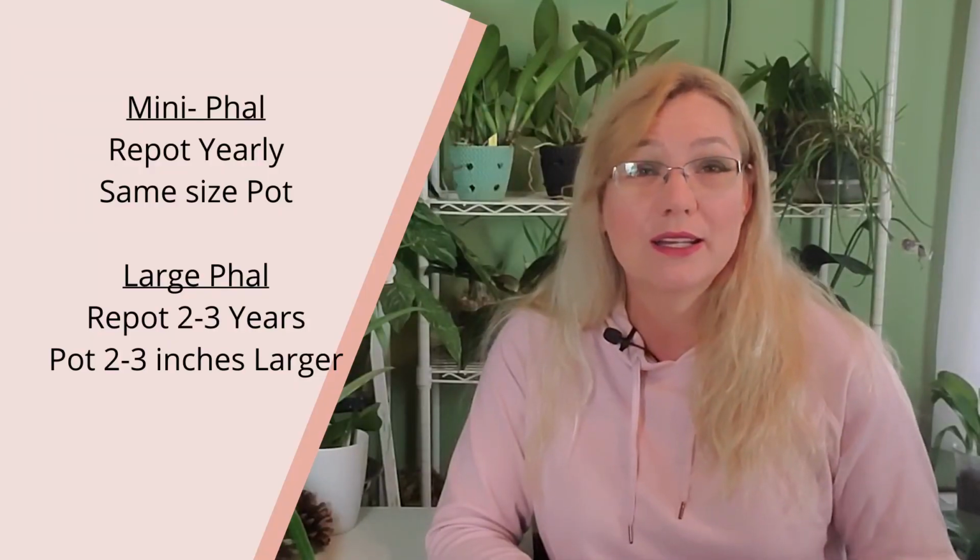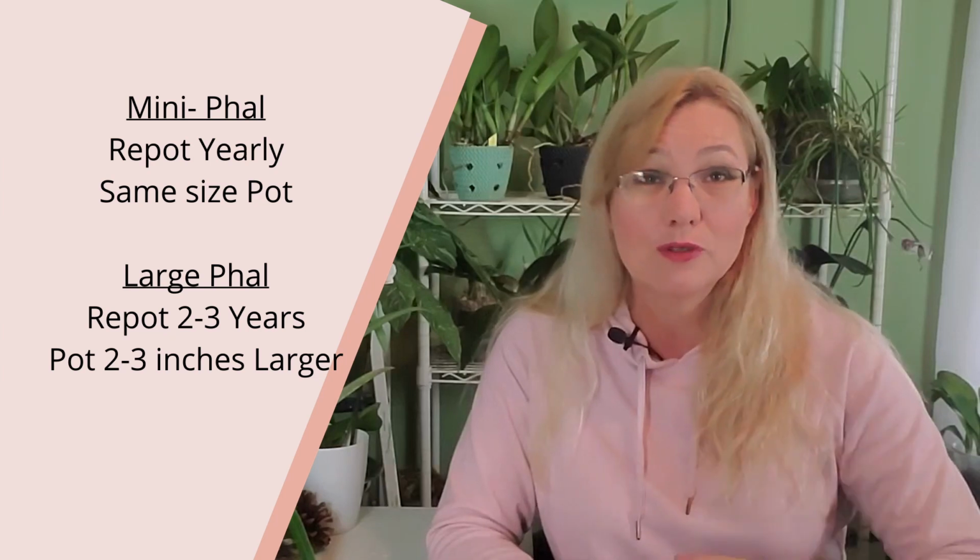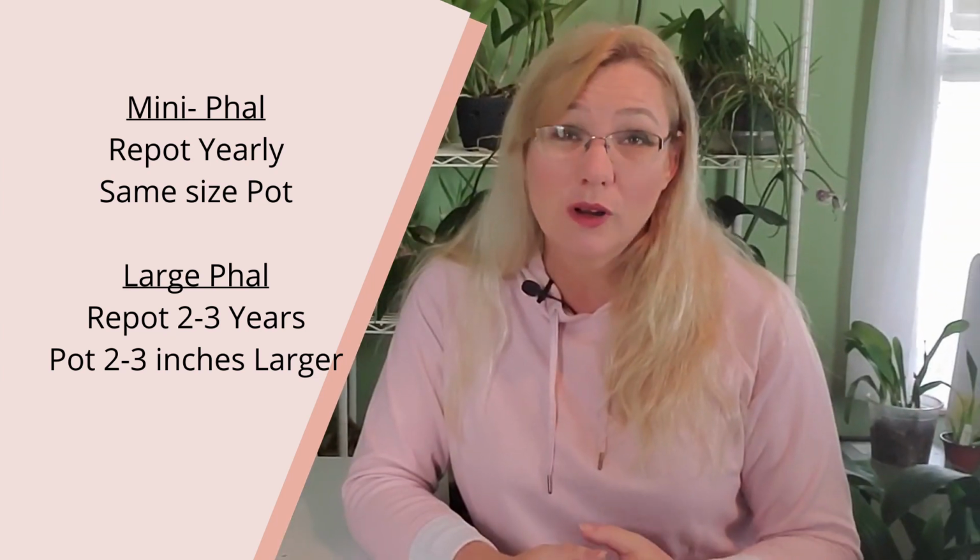I've always repotted at a year, so I keep trading out this, and that's probably because I used a terrible quality sphagnum moss. So check out your sphagnum moss, get a good quality. You can see that video up here. You're going to get sphagnum moss, you're going to get orchid bark, you're going to mix that together, you're going to repot this orchid, and you can repot it in the same pot that it's in. Those roots are not going to grow enough to justify a bigger pot.